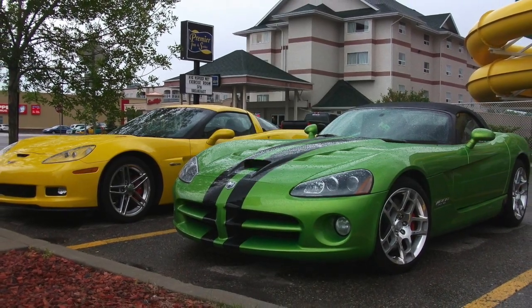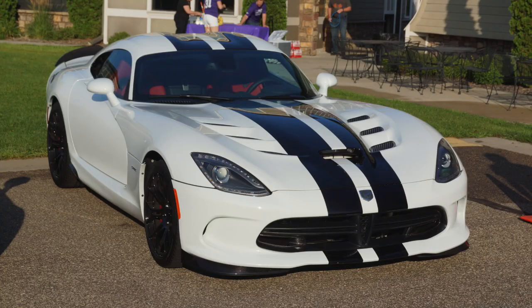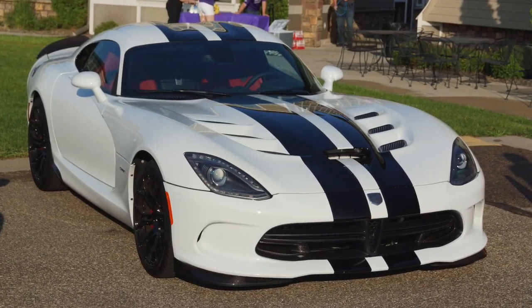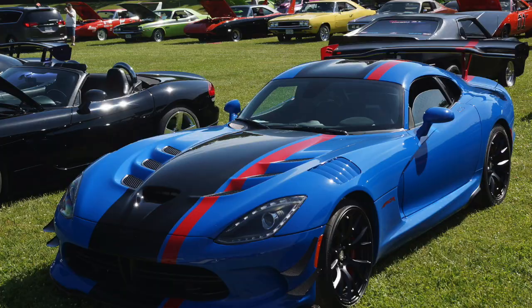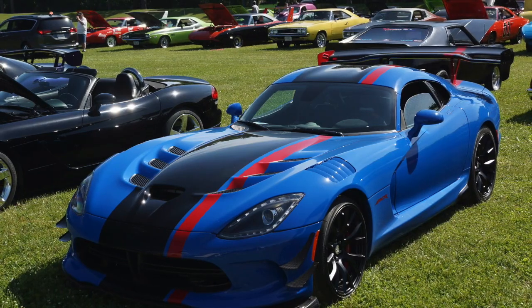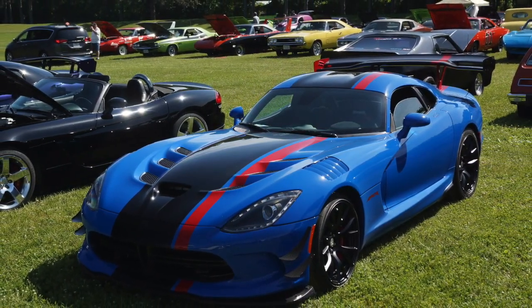This is Dodge's answer for an affordable 200 miles per hour vehicle. The Viper, however, was not easy to sell due to its safety, quality, and reliability. Sadly, the 5th generation Viper was the final end of the Vipers, and production stopped in 2017. We will definitely miss this powerful, unique Dodge supercar.